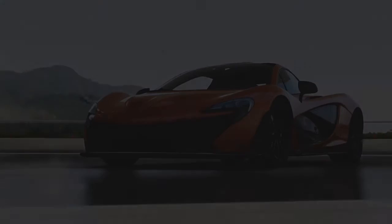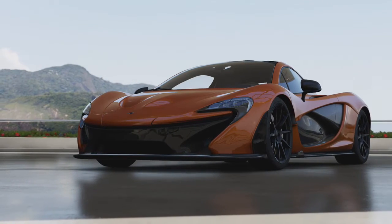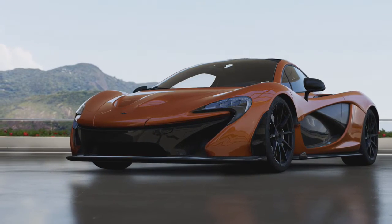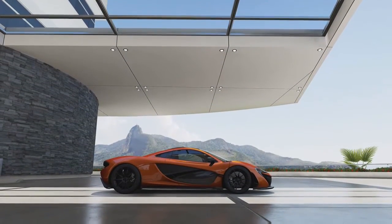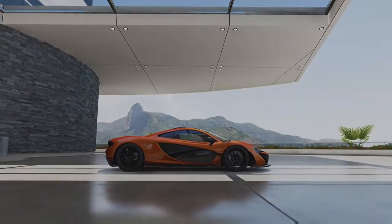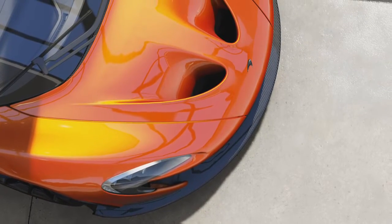Let's talk about the actual cars now. The holy trinity of hybrid hypercars. All three of these are hybrids. They all have some sort of combination of petrol and electric engines, and they all produce nearly 900 horsepower, or over 900 horsepower in some cases.